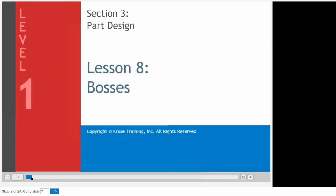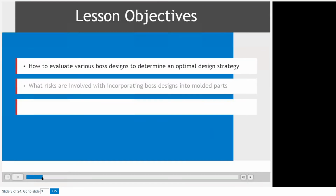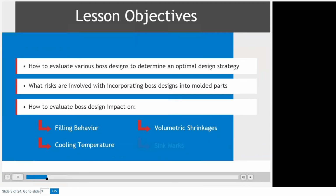Bosses are included in part designs for various purposes, from a solid pin used as a locating feature to a screw-mounting feature. As with other part design features, bosses can influence the moldability, function, appearance, and quality of a part, and should be analyzed and evaluated for optimal results. In this lesson, you will learn how to evaluate various boss designs to determine an optimal design strategy. What risks are involved with incorporating boss designs into molded parts? How to evaluate boss design impact on filling behavior, cooling temperature, volumetric shrinkages, and sink marks.